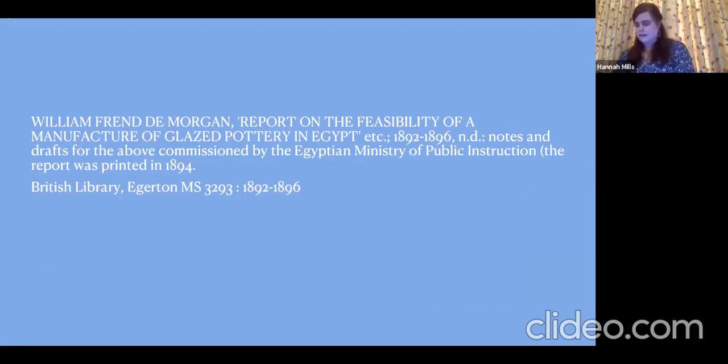Now, I've put the reference to the text that I'm working on here because it's such a long reference that I've put it on one slide. So do take a picture or note it down if anybody's interested in that one, but it is a very long reference. But as I mentioned before, in 2019, I requested this book up from the archives at the British Library, opened it up and was wondering what it was.